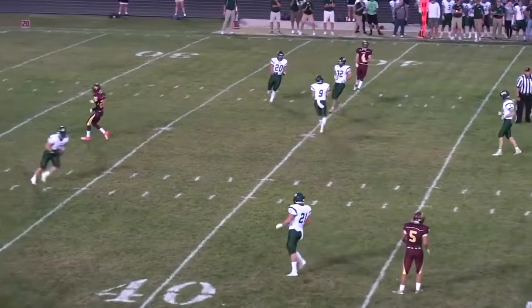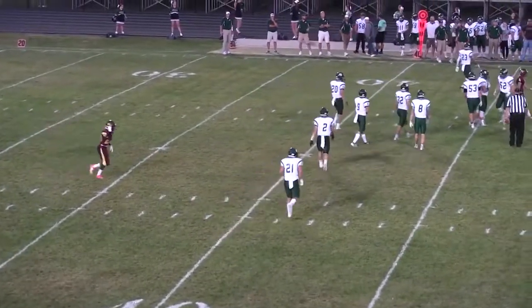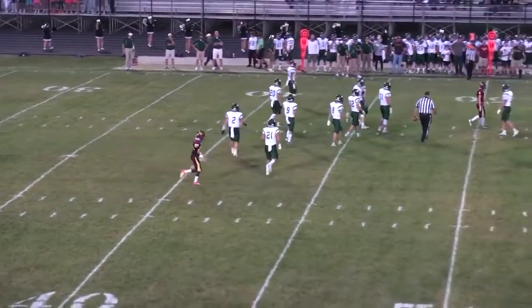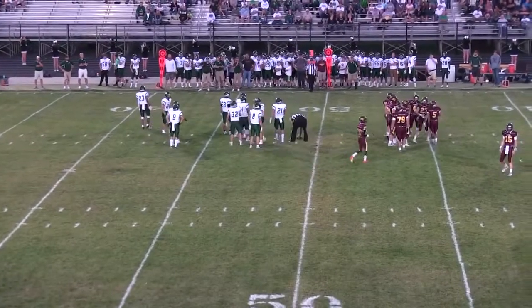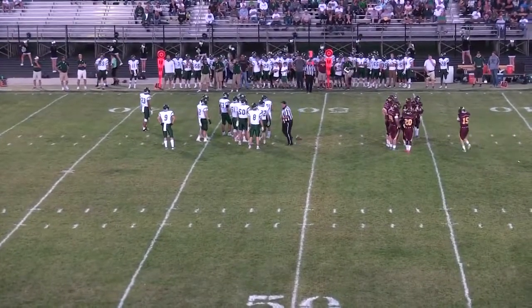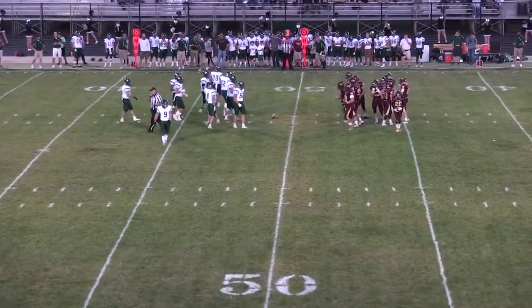Bender, quick drop, throw, and that is batted away beautifully. Good coverage by Logan Shetterly as Seberg was blanketed downfield. The throw was where it needed to be, but Shetterly did a nice job and was stride for stride with the wide receiver. Yeah, that was a very nice defensive play. It looked like a pretty good slant pattern there and a nice throw, but that was all on Shetterly to knock that one down.